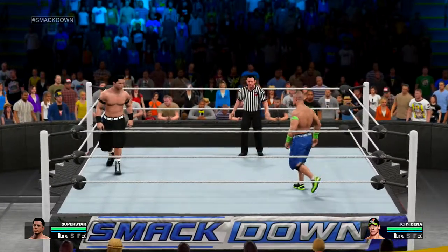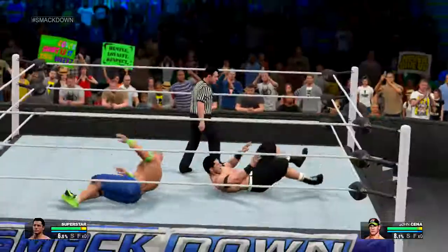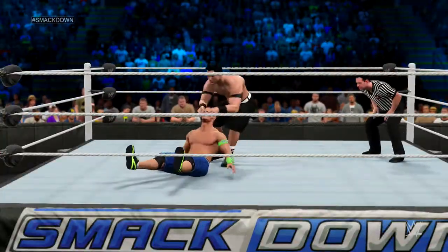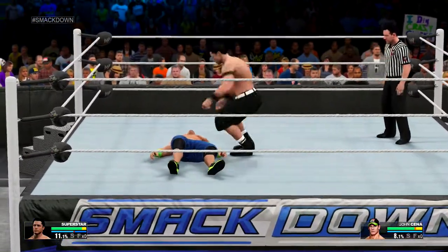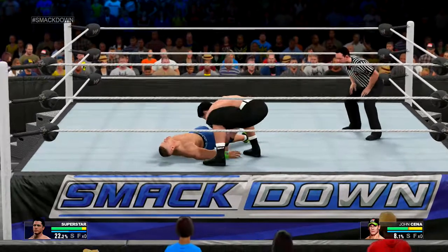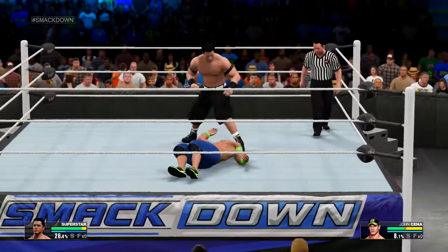There's the bell, and you can feel that electricity. This is what WWE is all about. Dear Lord, what a suplex! What a fierce kick! Nice move! Look at that move! Oh, man, right on the button! And Cena goes down. The superstar is looking great here at the top of the first.